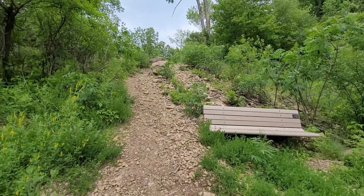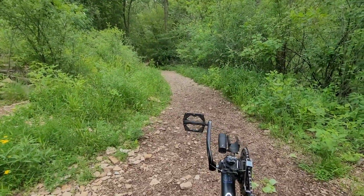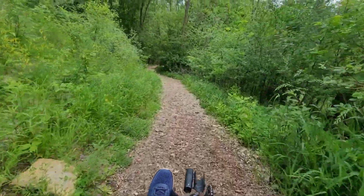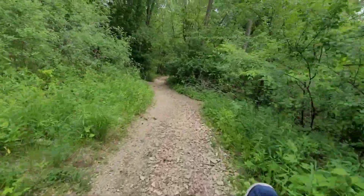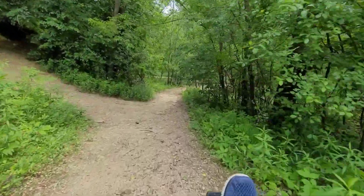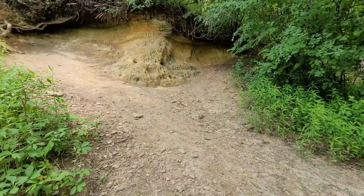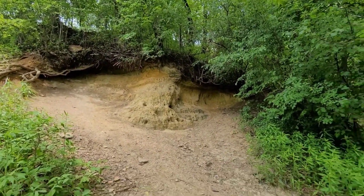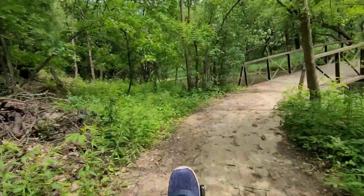This is the Riverbend Nature Center. It's one of the steeper hills around in here. They let you on the limestone trails with the bikes. There's some sandstone bluff here. It's easy to carve your initials in it, you can see that.